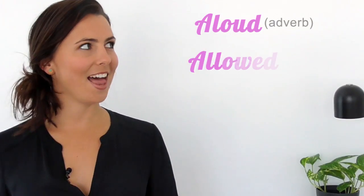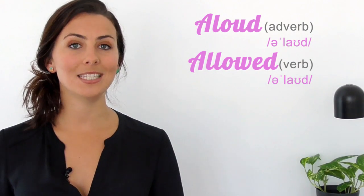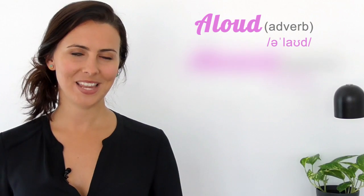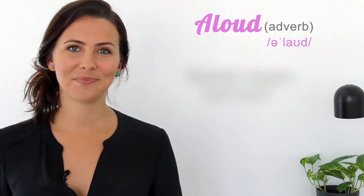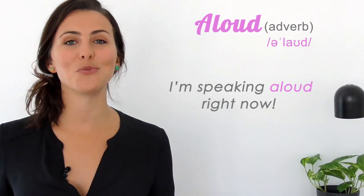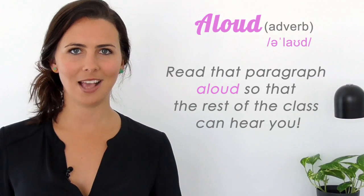Aloud and allowed. These two words are pronounced in exactly the same way. Aloud means to speak out loud. I'm speaking aloud right now. Read that paragraph aloud so the rest of the class can hear you.